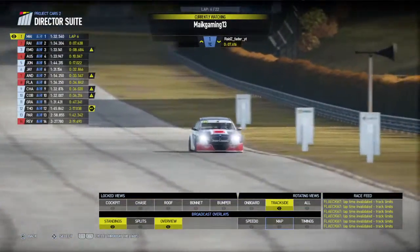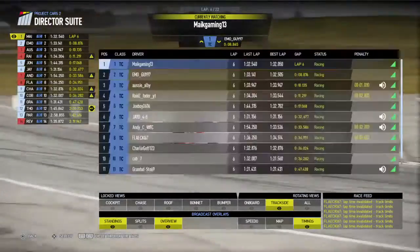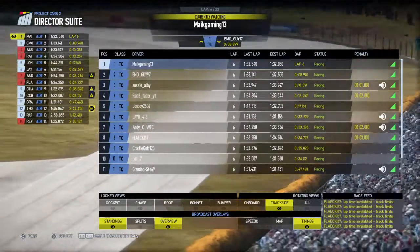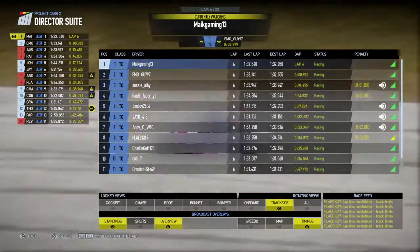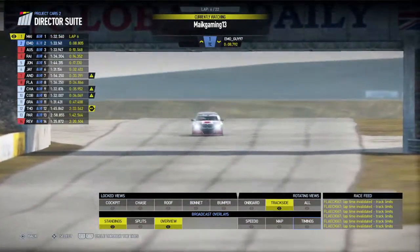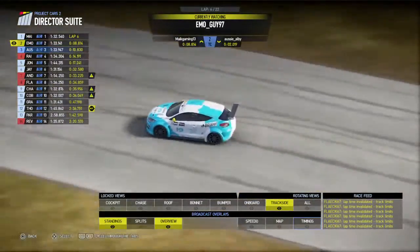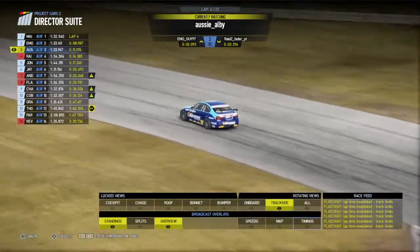And it is still Mike out in front. He's got no penalties, so that's something to be watching at the end of this race. Let's have a look at what's going on with these penalties. So Jay doesn't have one either, and Cobb doesn't have one. But it is Mike setting the pace at the moment. He's got an 8-second, nearly 9-second gap over Emo Guy, who's sat there comfortably in 2nd position, behind is Aussie LB.